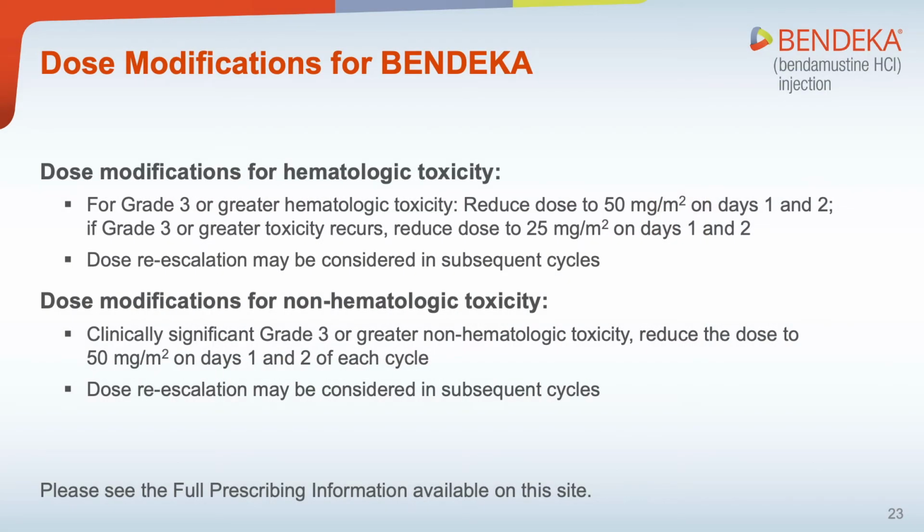The following are the dose modifications for BENDEKA for hematologic toxicity. For grade 3 or greater hematologic toxicity, reduce dose to 50 milligrams per meter square on day 1 and 2. If grade 3 or greater toxicity recurs, reduce dose to 25 milligrams per meter square on day 1 and day 2. Dose re-escalation may be considered. The dose modification for non-hematologic toxicity includes, for clinically significant grade 3 or greater non-hematological toxicity, reduce the dose to 50 milligrams per meter square on days 1 and 2 of each cycle. Dose re-escalation may be considered.